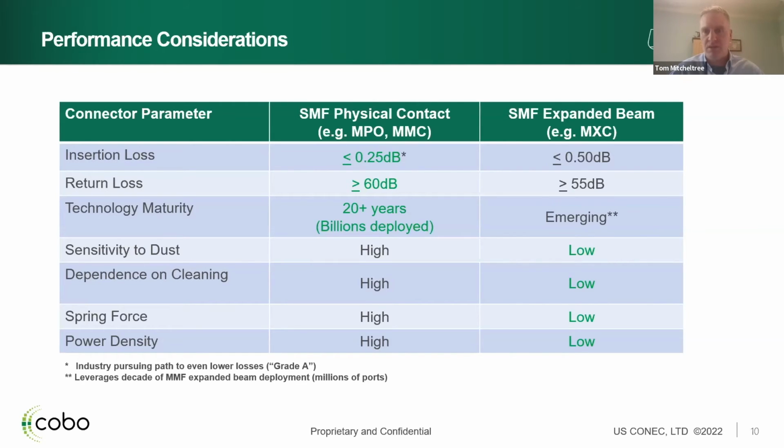But expanded beam is catching up. Like I said, the losses are coming down. There are novel ways that are being considered to lower the return loss to make it closer to what return loss is for physical contact. And again, single mode fiber expanded beam is emerging, but it is not starting from scratch. It's leveraging a multi-mode fiber expanded beam business that's been out there for a decade or so. At the same time, physical contact just isn't standing still. We are continuously trying to reduce the insertion loss for physical contact connectors. In fact, there's a path right now to try to get to lower losses beyond a quarter dB for physical contact.